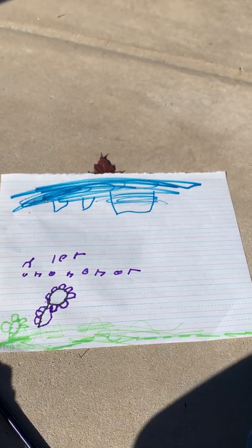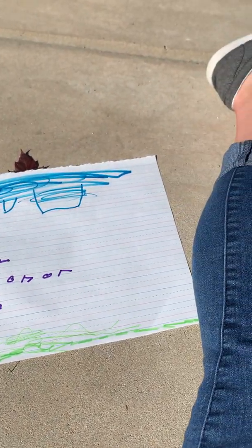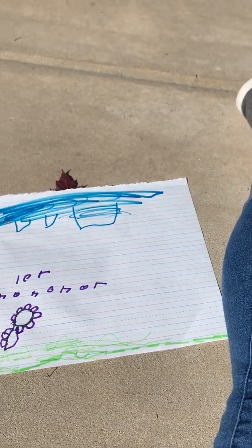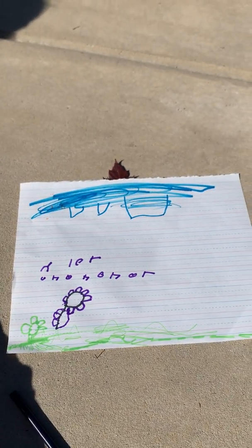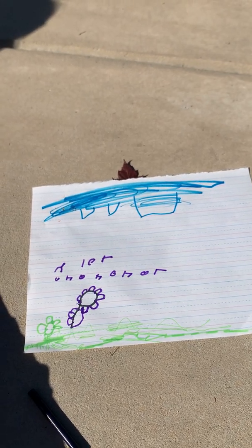Your challenge today is going to be a math challenge, okay? So if you are in first grade or kindergarten, what I need for you to do is to come up with an addition equation that has a little story behind it, okay?